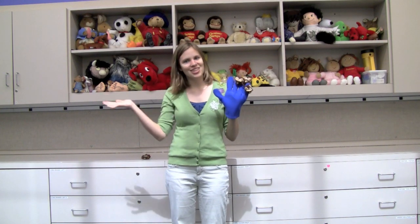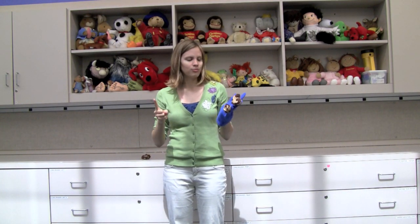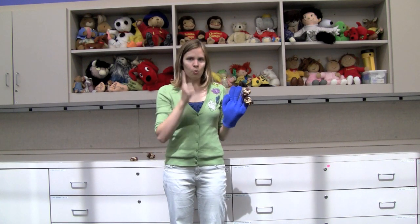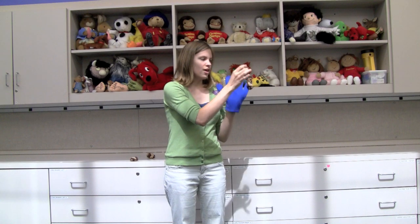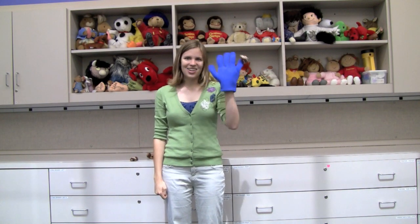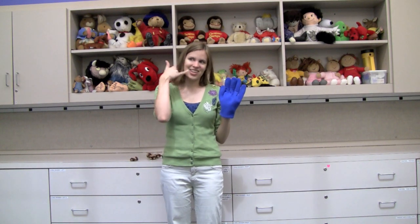Four little monkeys jumping on the bed. One fell off and bumped his head. Mama called the doctor and the doctor said, no more monkeys jumping on the bed. Three little monkeys jumping on the bed. One fell off and bumped his head. Mama called the doctor and the doctor said, no more monkeys jumping on the bed. One little monkey jumping on the bed. He fell off and bumped his head. Mama called the doctor and the doctor said, no more monkeys jumping on the bed.